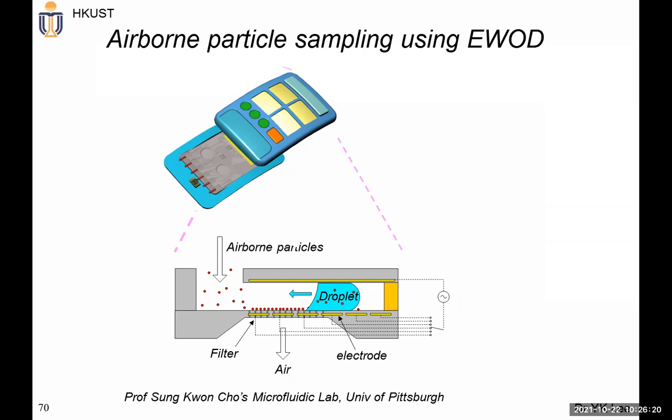For example, 1 week ago, I found there's one Mexico group that tried to make this kind of open source Arduino-based device. It's about $30 and can really do rapid detection of COVID-19 in about 3 minutes using isothermal amplification of the DNA, right, or RNA. So that's something to understand.